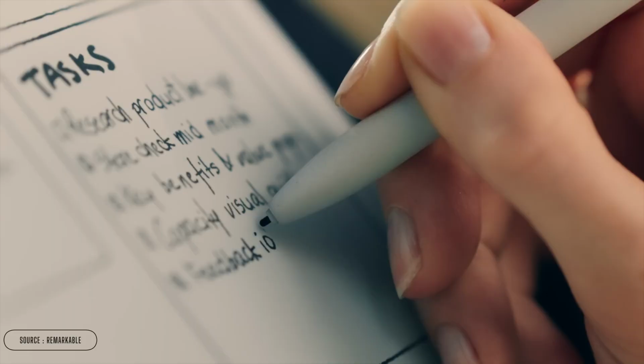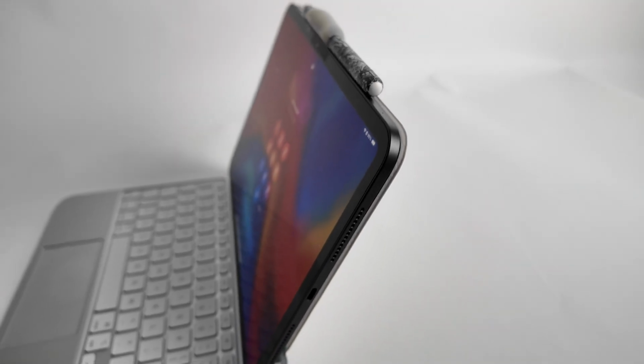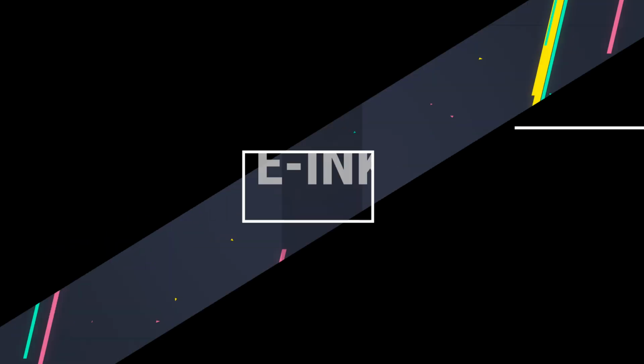Like a lot of people, I've been really tempted by the Remarkable 2 e-ink tablet. I still see it all over my feeds, but I own an iPad, which is about the same price and also lets me take notes and do so much more. But what if the e-ink tablet was a bit cheaper? And is there even an argument for owning both?